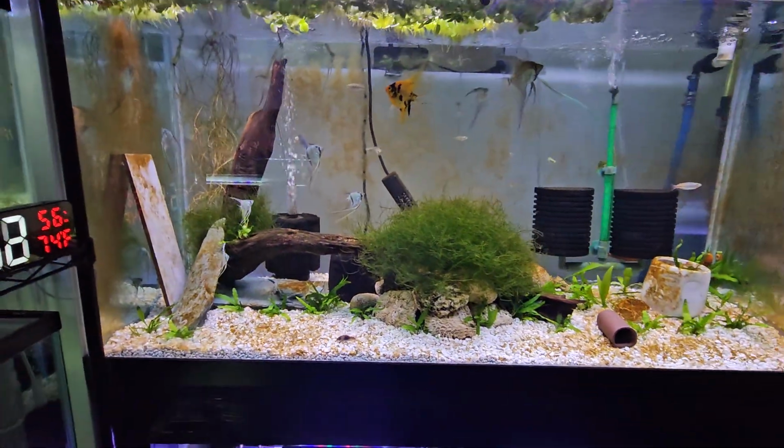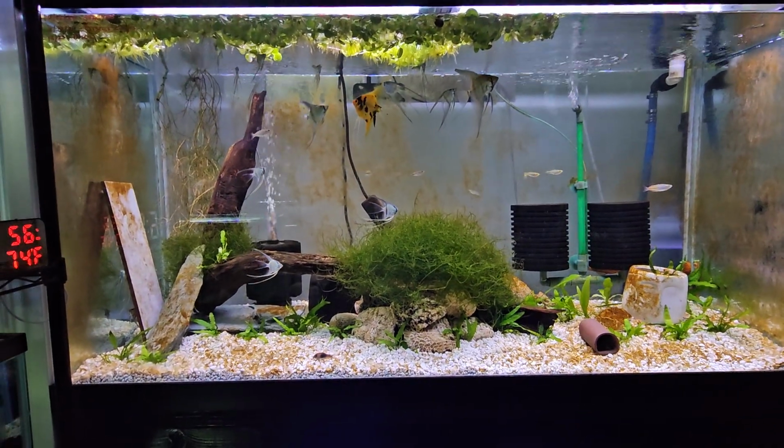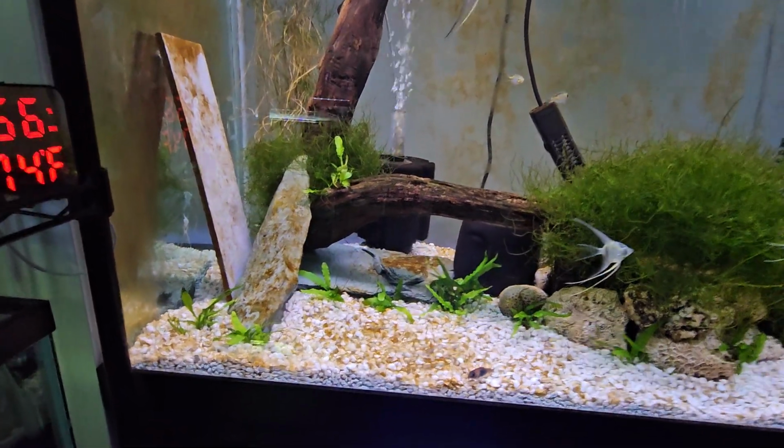These angels came from outside in my 90-gallon. As you can see, I bought a whole bunch of Java fern in there.